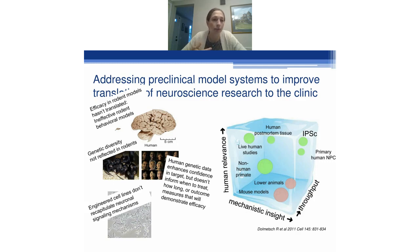engineered cell lines where you can overexpress a particular ion channel of interest and screen for compounds that affect that ion channel. But these cell culture systems don't recapitulate the neuron signaling mechanisms downstream of those channels. So when we think about how we can improve our preclinical model systems, we want to think about improving human relevance, allowing for improved mechanistic insight, and high throughput. And this brings us to the crux of iPSC technology, or induced pluripotent stem cells, which will allow us to have improved human relevance, throughput, and insight into the mechanism.